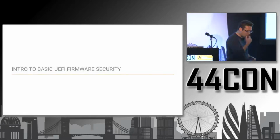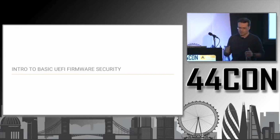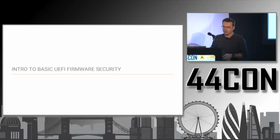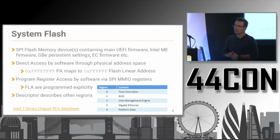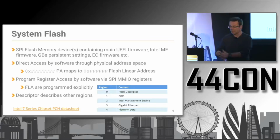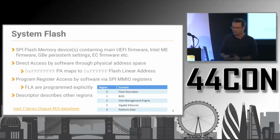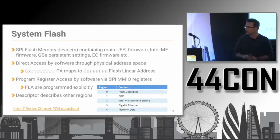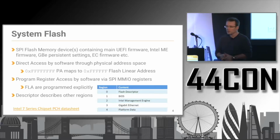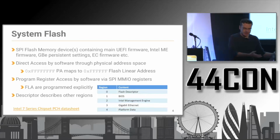But prior to doing that, I'll just explain some basics in terms of how modern systems protect the UEFI firmware in the system flash, because we'll need that information later on. So system flash is something that stores your main firmware in modern systems, UEFI firmware, but also other types of firmware like manageability engine firmware, like the embedded controller firmware, often the persistent settings for the network interface card, and other things.